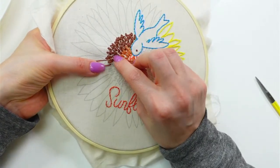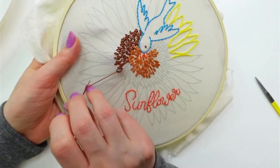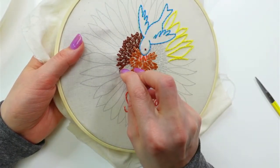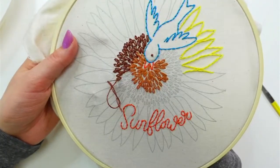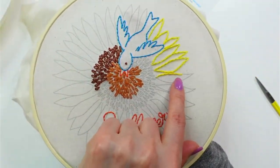Alright, this is my last stitch for sure with this floss. I barely have enough to make that loop. Alright, there we are. So I'm going to weave in that end, and then we'll hop over here.